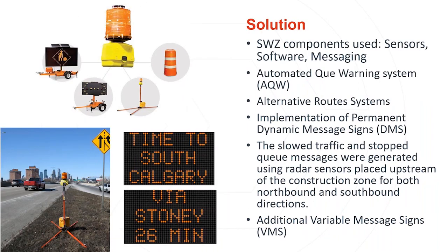So what was the solution? How did we apply everything we learned earlier in the presentation to now? That solution was smart work zone components, sensors, software, messaging. We used automated queue warning systems. We implemented alternate route systems. We had an implementation of permanent dynamic message signs. So versus having trailer mounted signs, we actually implemented permanent message signs. The byproduct is we're slowing traffic. We stopped the queue messages.